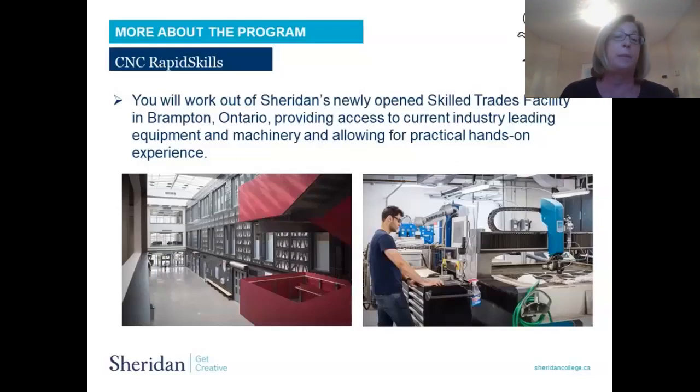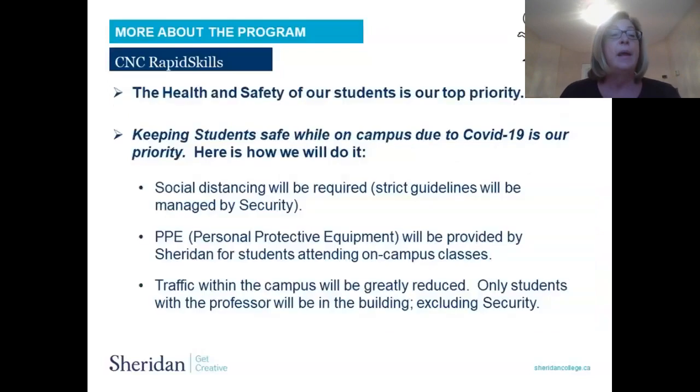There's a couple of pictures there of one of the CNC labs, and the other picture is actually the lobby of the center. So it's a really large, state-of-the-art, amazing facility that you'll thoroughly enjoy working in. I'm sure Mark can attest to that later on.